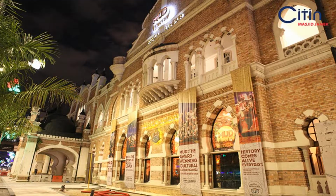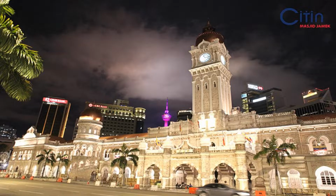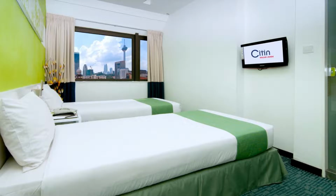Some of the most popular facilities are free Wi-Fi, parking, family rooms, non-smoking rooms, restaurant, room service and a tea, coffee maker in all rooms. Citin Hotel Masjid Jamek by Compass Hospitality is located just 100 yards from Masjid Jamek LRT station.